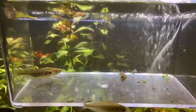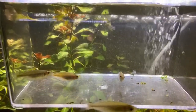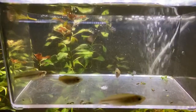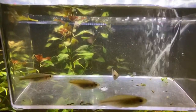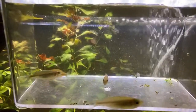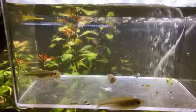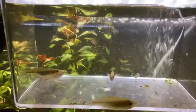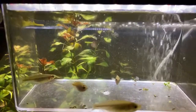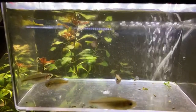I think they're yellow rainbows, but they're juvenile, so it's very hard to tell at this size and in this lighting. They were colored up quite a bit more, even though it's been like 4 or 5 hours. But yeah, I think they're yellow rainbows.